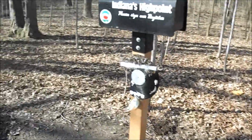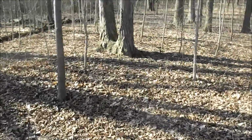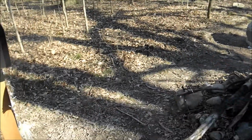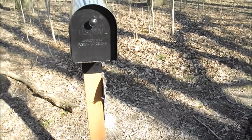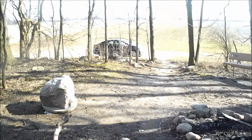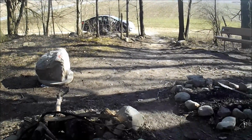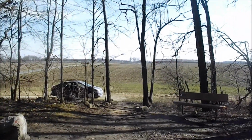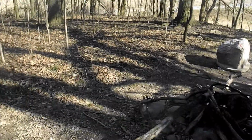This is even easier than Ebright Azimuth, Delaware, or Jerimoth Hill, Rhode Island. Easiest high point ever. It's like, we're here. And the car is literally like right there. I don't know, the land out there definitely looks higher, but I trust your judgment here.